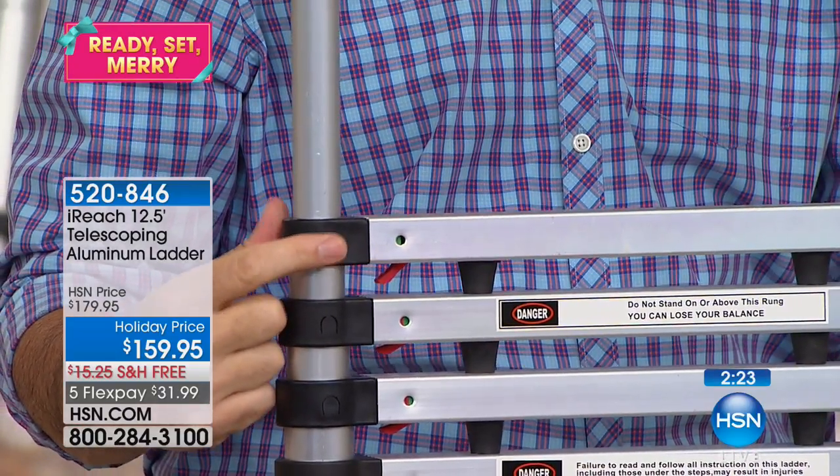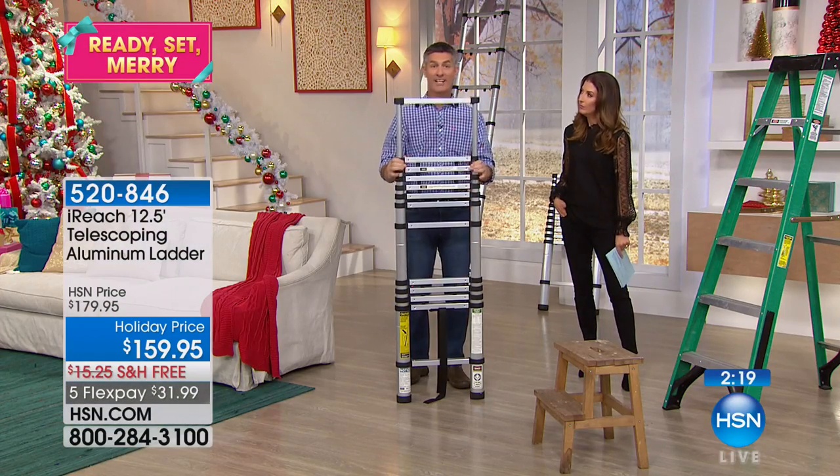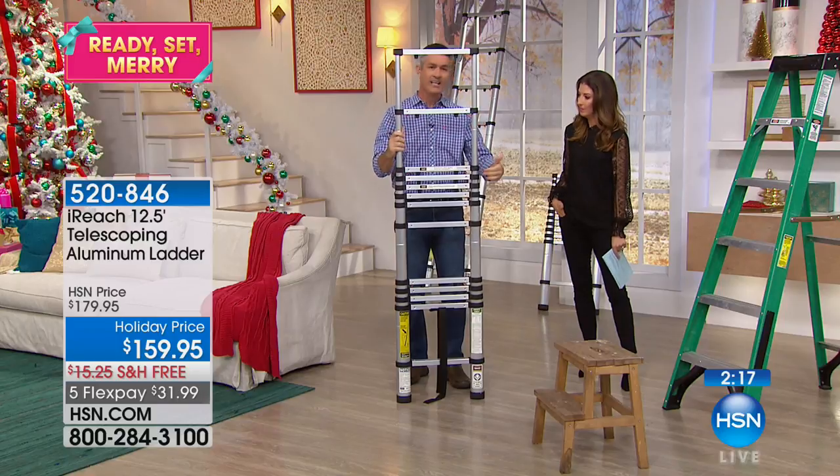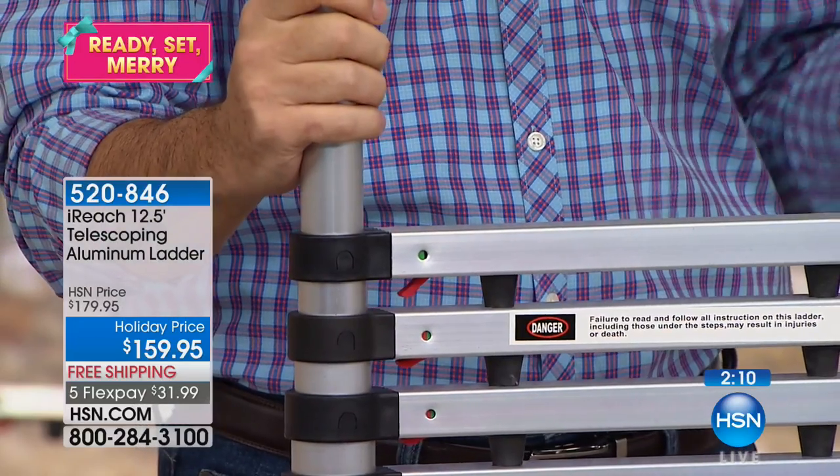I know there have been a lot of ladders out there. Maybe we've avoided them because they're a little bit complicated, and you're a little bit nervous. I don't know if it's locked into place correctly. Here, you can feel it, and then you can see. The green light means you're ready to go. So this ladder just makes you feel better.